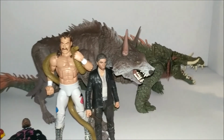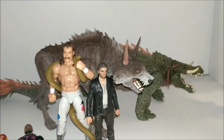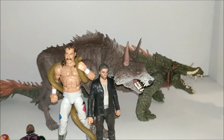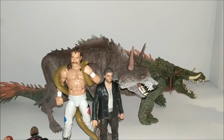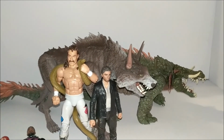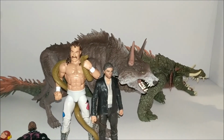Otherwise, you're definitely not going to get these on clearance probably for at least 3 to 4 months. Probably not even after the movie comes out, and I don't think the movie comes out until, I want to say March, but it might even be a summer movie, honestly.